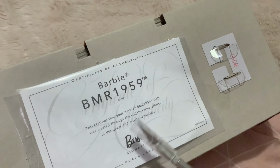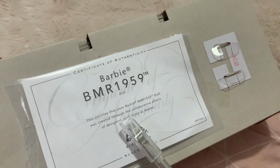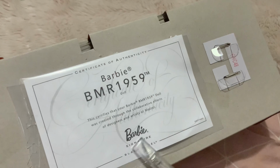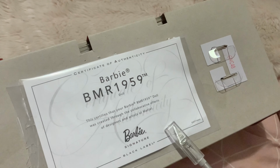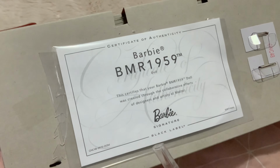I'm just saying. It says Barbie BMR1959 doll, certificate of authenticity, and on the back is like a watermark. This certifies that your Barbie BMR1959 doll was created through the collaborative efforts of designers and artists at Mattel. Barbie signature black label. Real cool. And just some numbers, 480970/DOM. I don't know what that means.